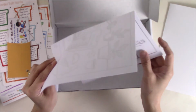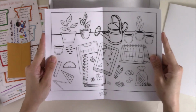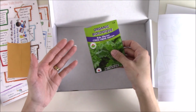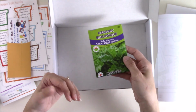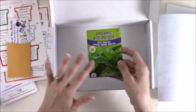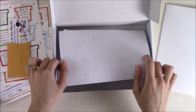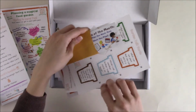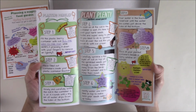And as usual, we had the coloring paper of the month. And I ran out of parsley seeds, so I put this in here just to let you know, so I don't forget to tell you that there was a seed pack also in the box. But this is the wrong seed pack. This is just here to tell you we had a seed pack. The seed pack was obviously parsley, which was already in the plant that we were planting in our step-by-step activity guide of the month.